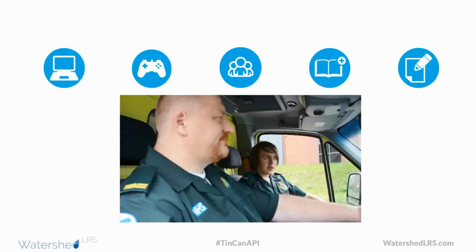The screenshot here shows a simulation that we created. This is a virtual story of some characters that we videoed. We put them into a scenario, and we got them to interact in the scenario, and we got learners to reflect on that. The reflective element is a really important part of that, and we capture that through a product called Lectora, which is a learning authoring tool, and that allows us to generate the Tin Can statements that then go into the learning record store.